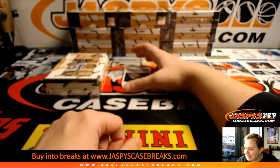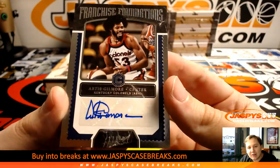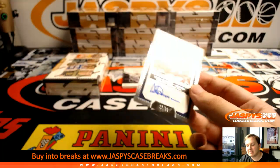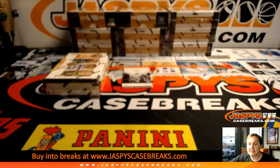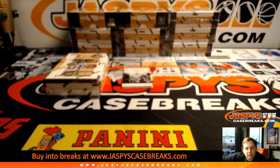And look at this. Didn't I just say I was confused by this team? Artis Gilmore, Kentucky Colonels, which is the ABA, 10 out of 99. So let me see. Group break checklist has this as it might be Spurs, it might be who knows where Artis Gilmore played the longest. Let's see. So Cornerstones 17-18, and I'll drop the checklist link in the chat too, which I should have done earlier.